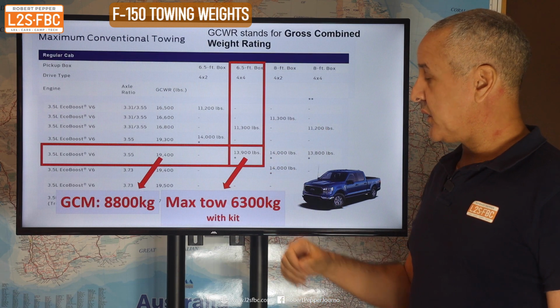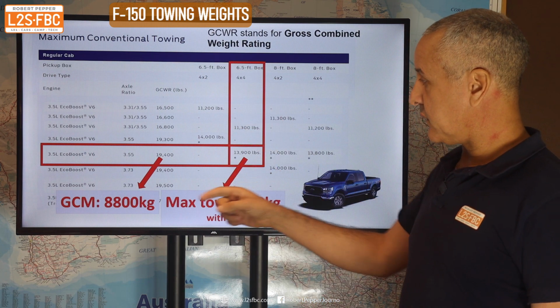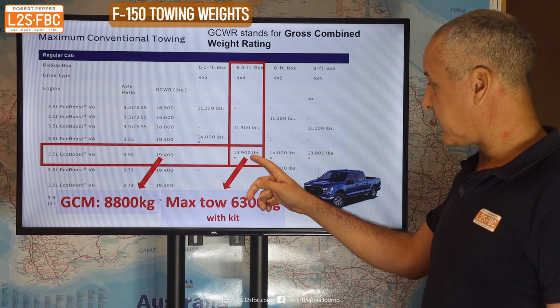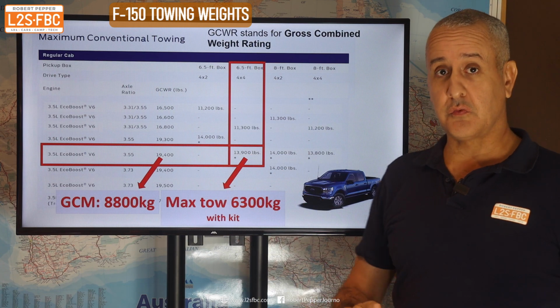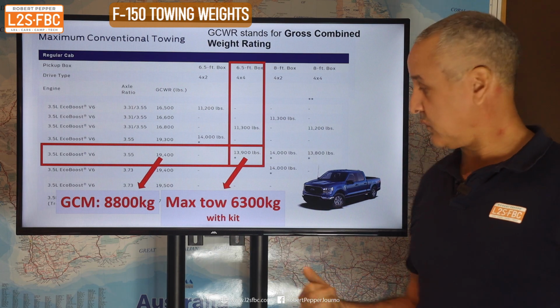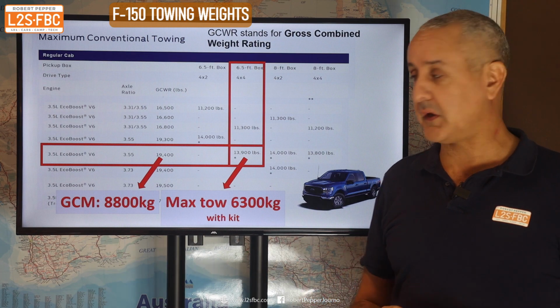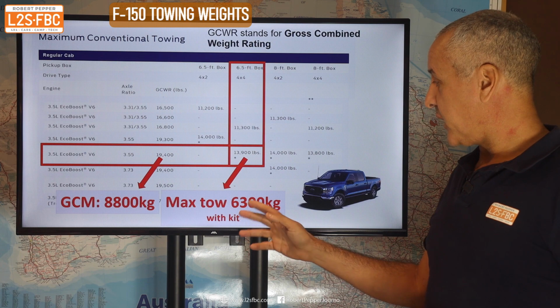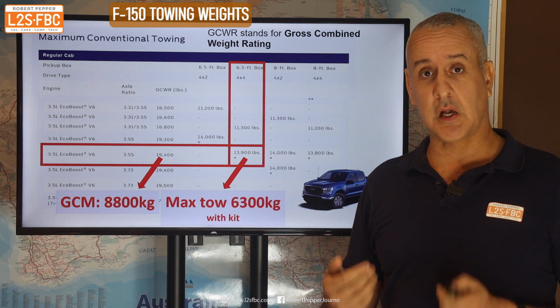Alright, then how much can it tow? So here's the 6.5 box getting into 4.4, there's the 3.5 V6, 13,900 pounds, that's 6,300 kilograms. I wouldn't want to tow 6 and a bit tons with a vehicle that light, but that's just me. Maybe it's a fifth wheeler or something like that. Who knows? But for Australia, it's going to be rated to 4.5 tons, and that's pretty much the only specification we do know.